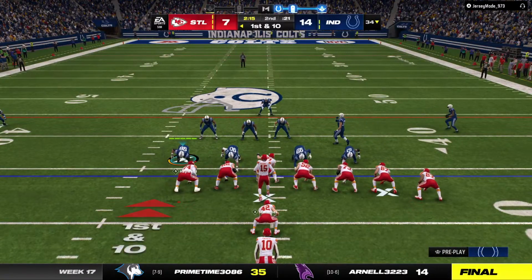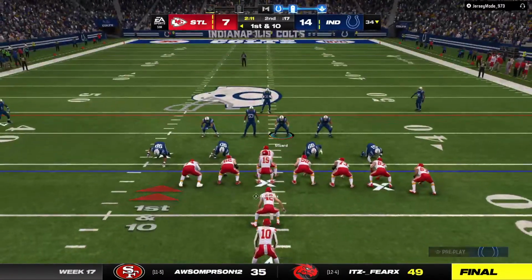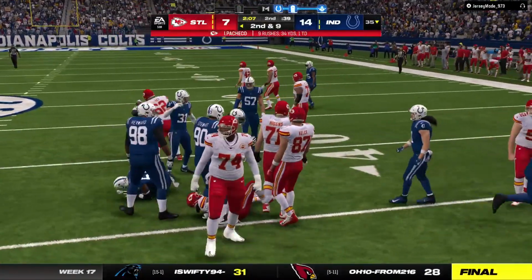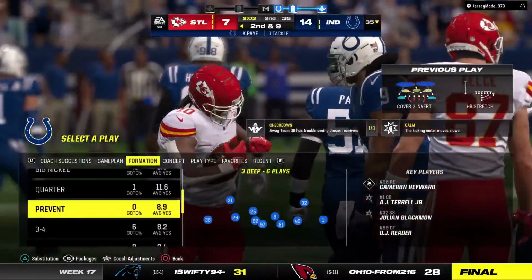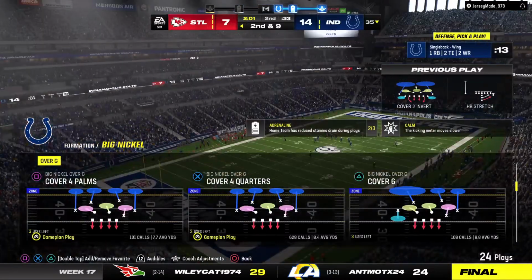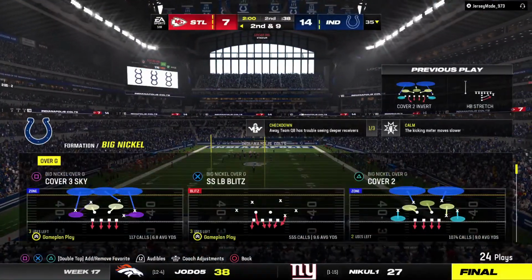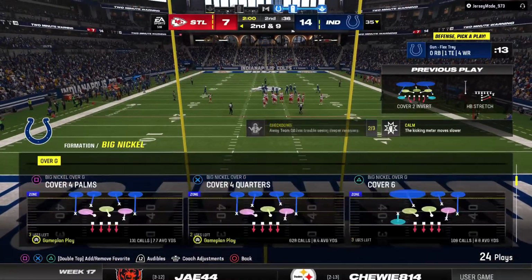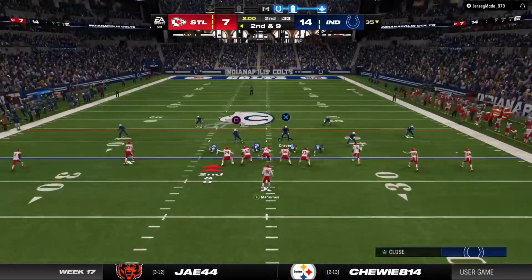From the 34 now, here's 1st and 10. Here's Pacheco headed right, and this defense is able to plug him up there as he'll get a yard to the 35. We've hit the 2-minute mark of the second quarter. 14-7. From the 35, here's a 2nd and 9.